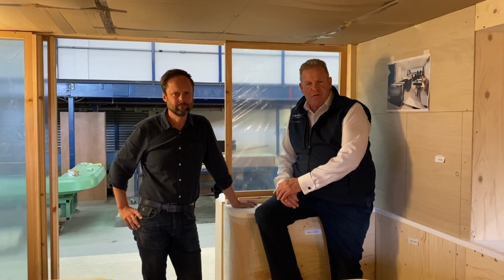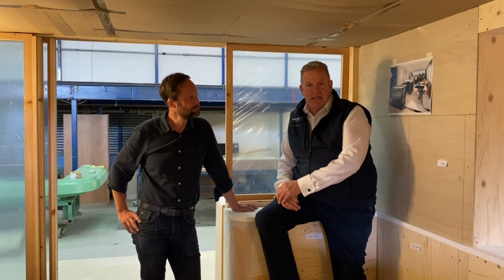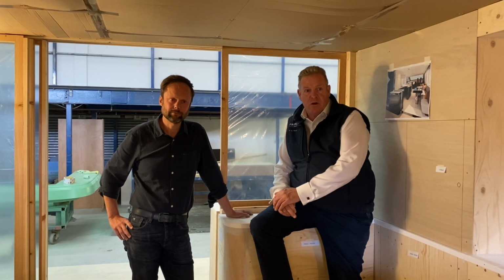So that concludes the walkthrough of the new Squadron 68 Evoque. The first boat's in build, the hull has been moulded, and we look forward to welcoming you, our dealers, and your clients to visit the factory and have a walkthrough and get a feel for how great this new internal layout's going to be.